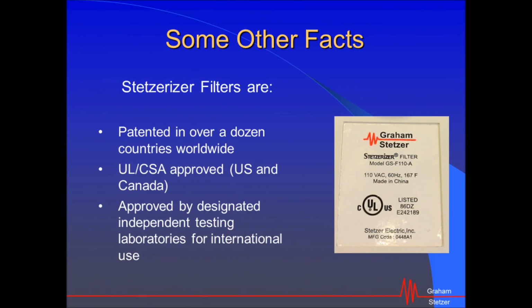Okay, you now know that contrary to vendor claims, knockoffs of the Stetzerizer filter can't save power. You also know that properly installing Stetzerizer filters can potentially decrease your electric bill. So to wrap up, here are a few other quick facts about Stetzerizer filters. Stetzerizer filters are patented in well over a dozen countries worldwide. They carry UL and CSA approval in the United States and Canada, and are also approved for use in numerous countries worldwide by their respective independent testing laboratories. Vendors of Stetzerizer knockoffs, to our knowledge, cannot make any of these claims.